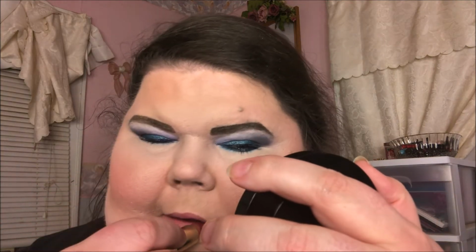So I'm going to use this Nude Cream by Milani. Are y'all shocked that it's Milani? Had a dog hair on it, and I'm not shocked about that either. Smells like watermelon.